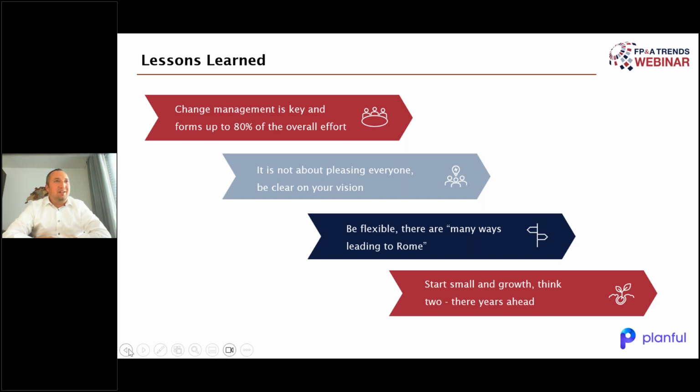So coming to the lessons learned, change management is key. This is a crucial aspect. We are very convinced about that one. It forms about 80% of the overall effort in our whole project. So it was not the build-up of the platform or the development of the models or anything else. It was really about making sure that all our stakeholders are with us on the journey.